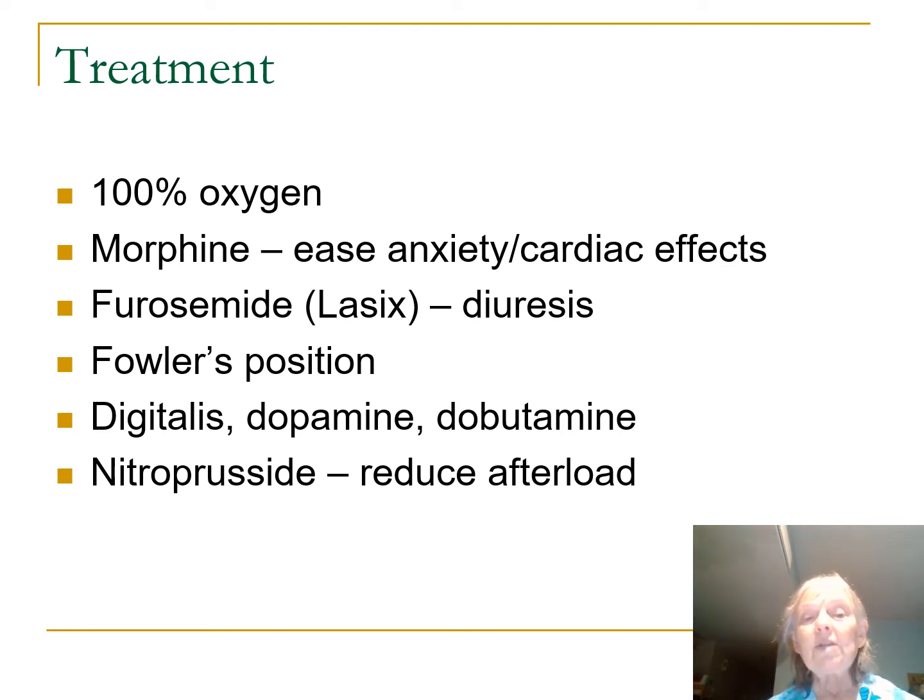Lasix to diurese, Fowler's position, and then digitalis, dopamine, and dobutamine, okay? These are going to help with your vasculature, okay? Remember, dopamine and dobutamine we use on patients with really, really bad blood pressures, and so we're going to use them with these guys too. Nitroprusside reduces the afterload, making it easier to pump the blood out of the heart at that particular point.